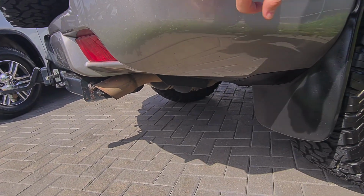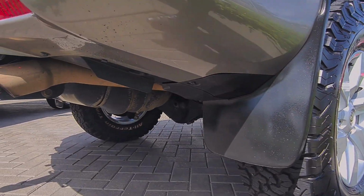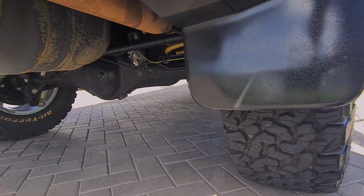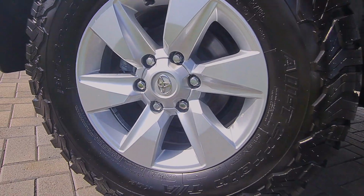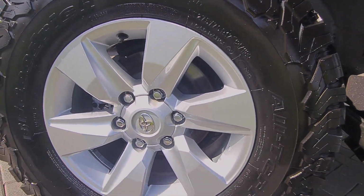Little sort of hairline one just there. Again, extremely clean under there. You can see how much tread's left on those guys. Again, same thing, very clean across these alloys.